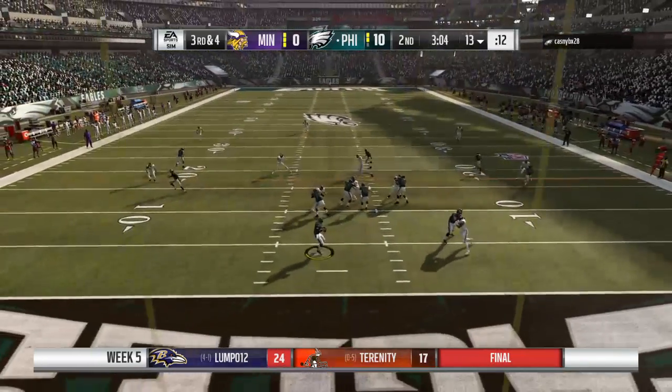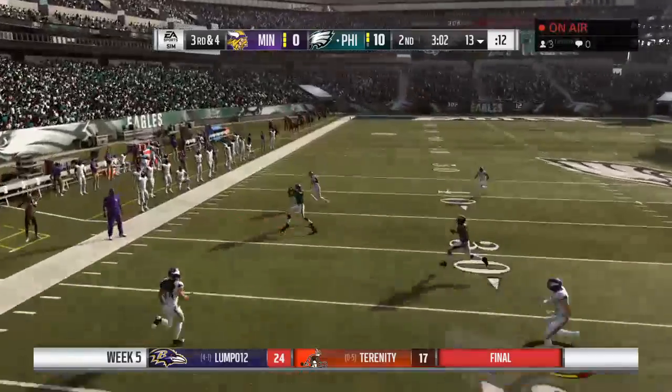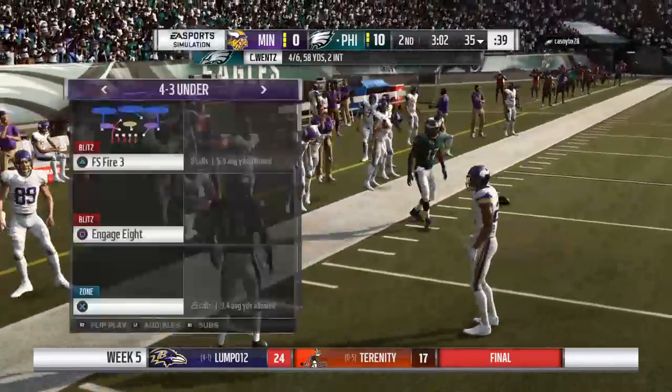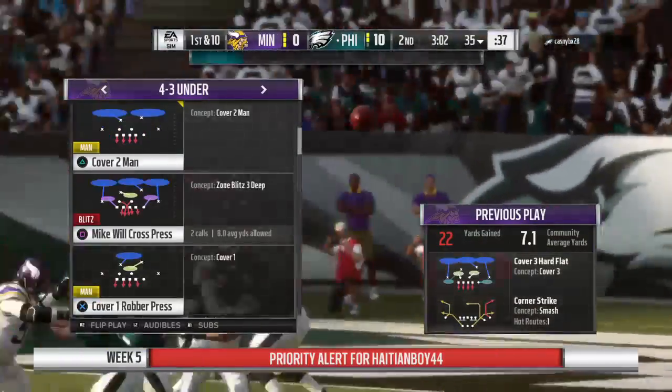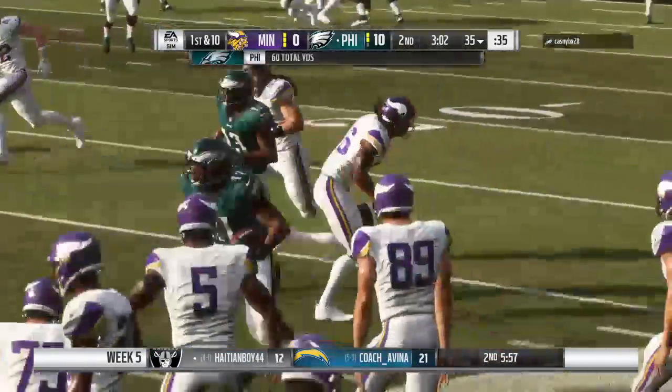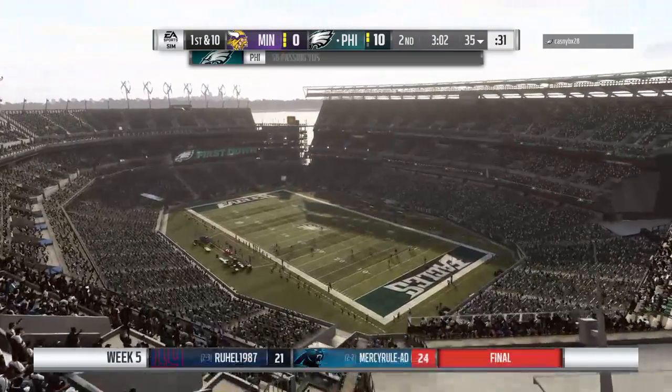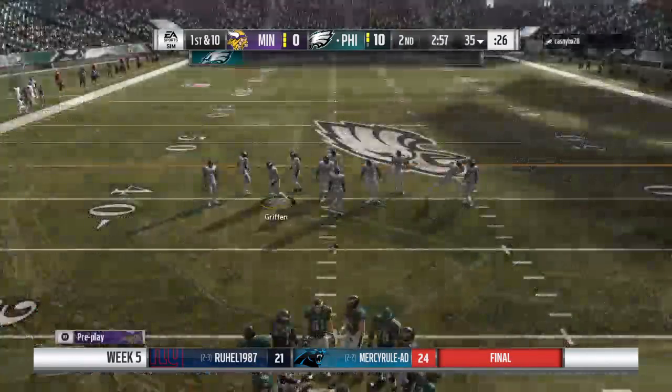From the gun on 3rd down, Wentz. And Jeffrey's got it. And he'll be out of bounds right at the 35. A good pickup there, a 22. He's such a good route runner. Shows it there on 3rd down. Very proficient and a good pass.